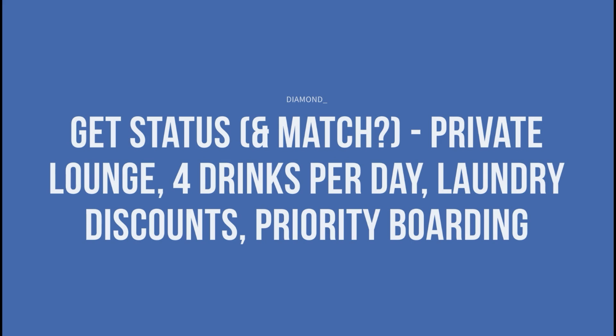In this case for us, we got private lounge access. They had their own separate food area. It was nice to work from there.